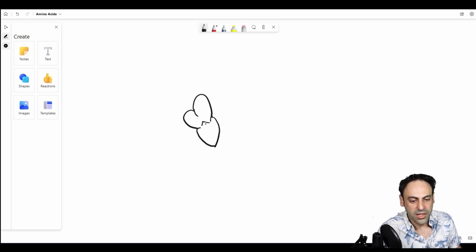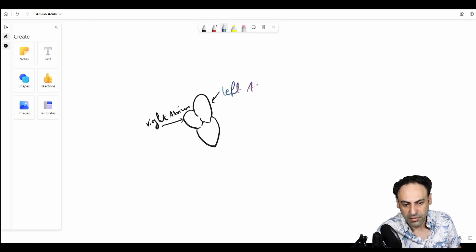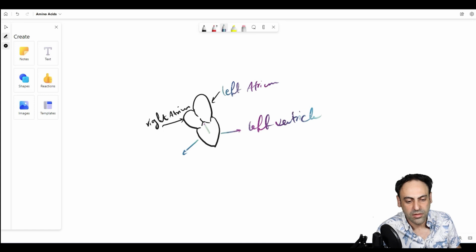Okay, imagine here is the right atrium. Let me just change the color. Okay, left atrium. This is the left ventricle, and this is the right ventricle, and we have to make sure to put this one here. There, you're going to divide the heart.